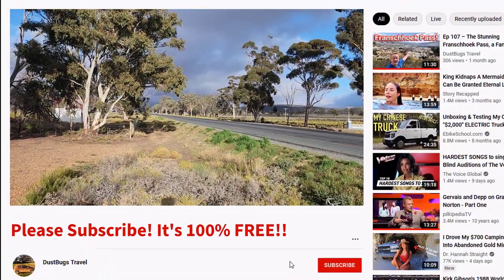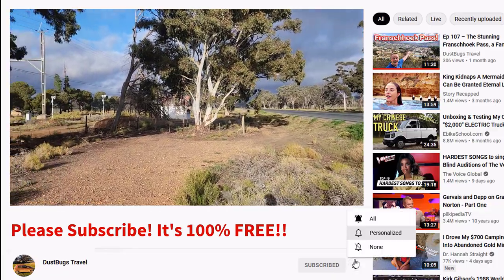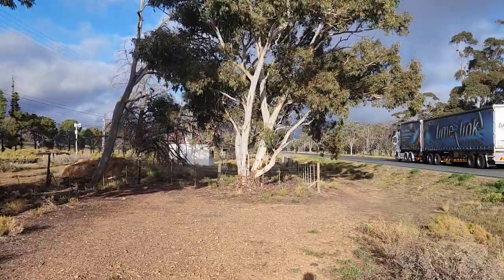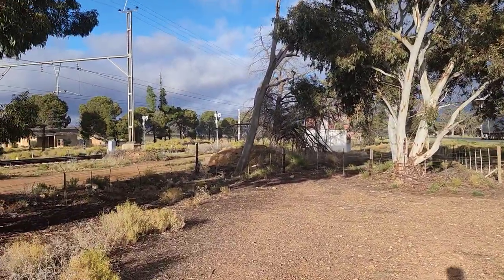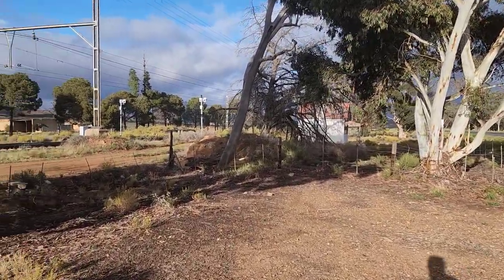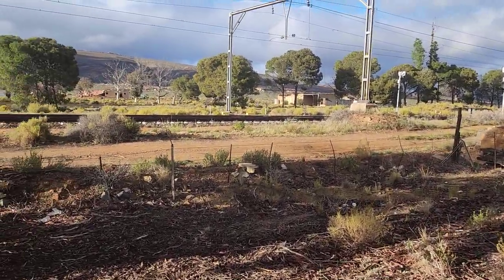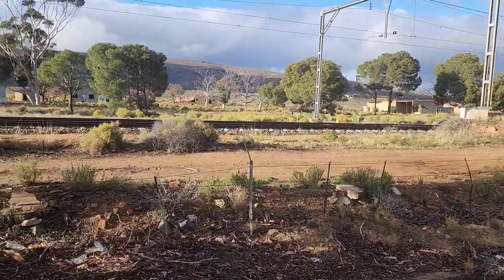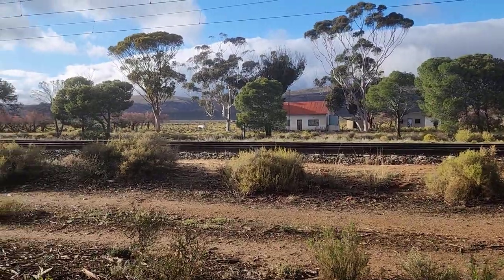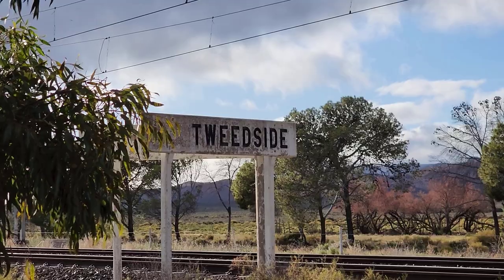I just pulled over here on the N1, about 20 kilometers towards the Joburg side of Touws River. You can hear we're on the N1, the trucks driving past, and we've always come past this little station and never stopped here. It's called Tweedside Station. There's this cute little building, but I just want to show the name here. Tweedside. There it is. Tweedside Station.